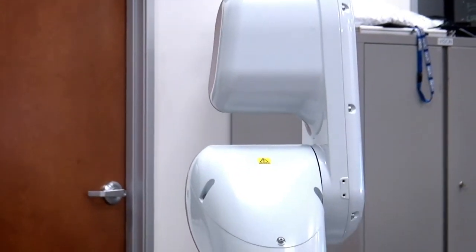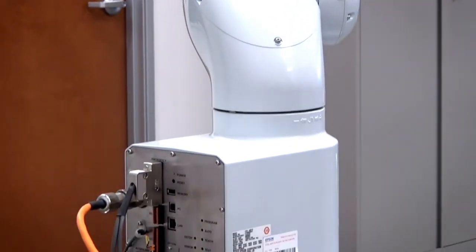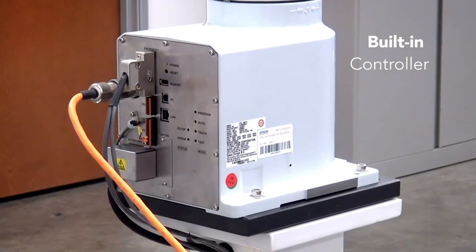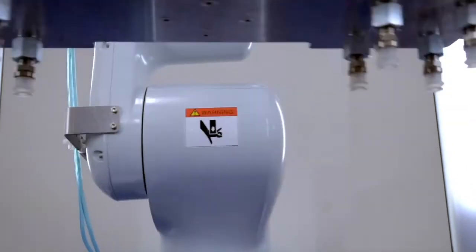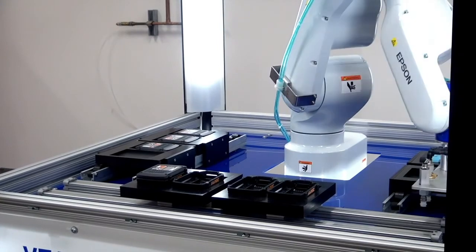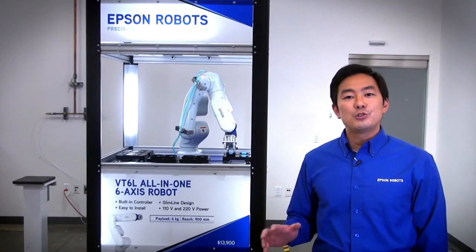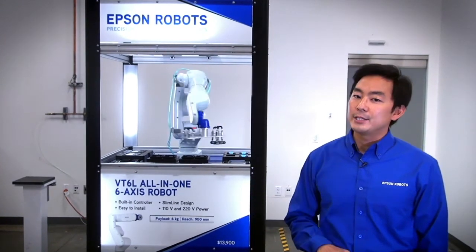As part of the All-in-One series robots, it includes a built-in controller at its base, making it an ideal fit for factories with limited floor space. The allowable moments of inertia are very impressive for its class and cost, handling up to 0.3 kilograms meter squared on joints 4 and 5, and 0.1 kilograms meter squared on joint 6. This offers a wide-ranging choice in end-of-arm tooling, such as a mobile-mounted camera and multi-headed tool.